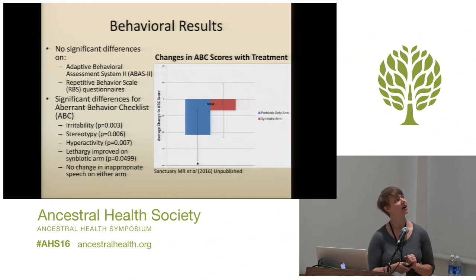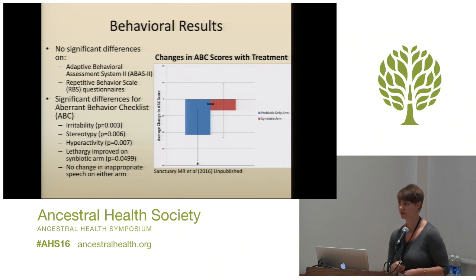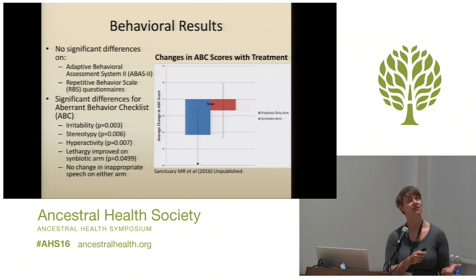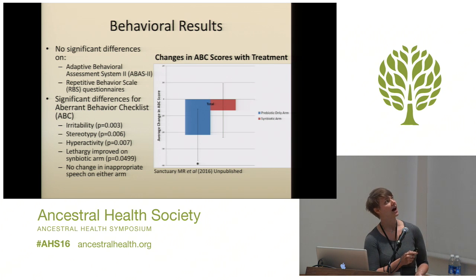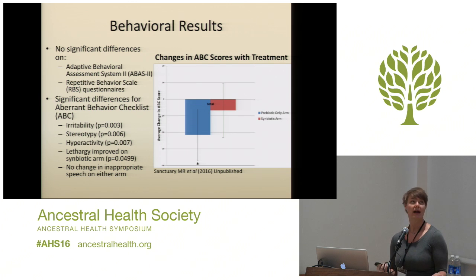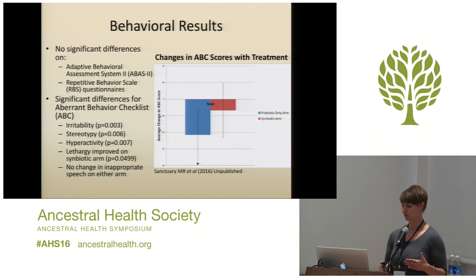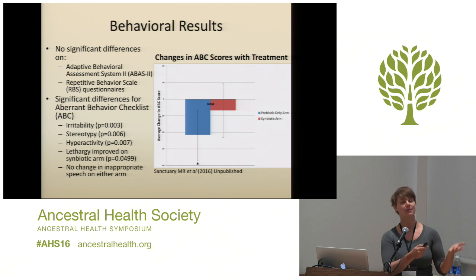In terms of behavioral results, we didn't see any differences on 2 of the assessment systems we used, but we did see an improvement in aberrant behavior. So this is an improvement in total score, significantly on the prebiotic-only arm, in areas such as irritability, stereotypy, which is repetitive behavior, hyperactivity, and then lethargy actually improved more on the symbiotic arm. So this gives us the idea that there might be something going on with this gut-brain axis and the bifidobacteria, and that the HMOs or the BMOs on their own might be having an effect.